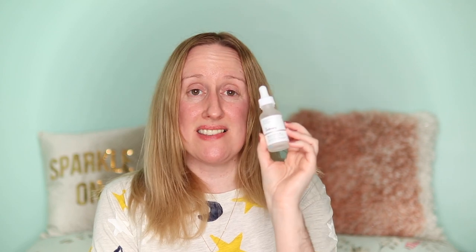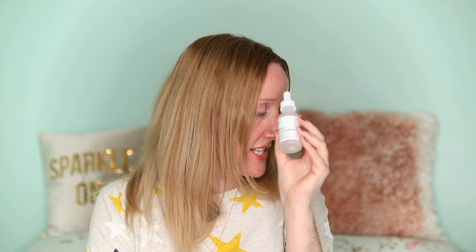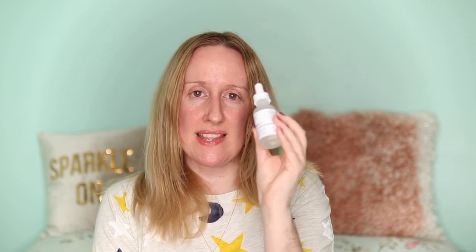Now the next serum is by the brand The Ordinary, and this is their Hyaluronic Acid 2% plus B5. I have only used this a couple of times, and I would like to try it a little bit more because I do hear really good things about The Ordinary brand, and I do have a few other serums as well. So I'm going to start trying these out a little bit more and seeing what they do with my skin. But the other The Ordinary serum that I've got is the Amino Acids and B5, and this is for hydration. So I would put this on either in the morning or in the evening.